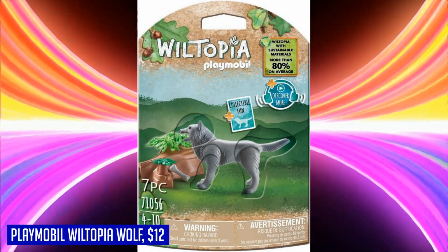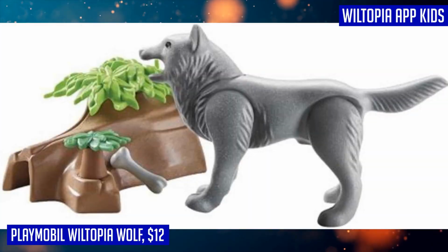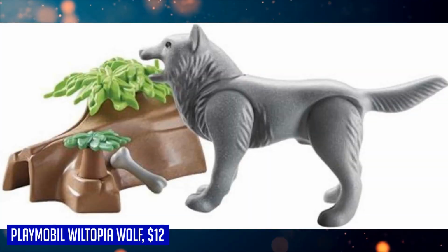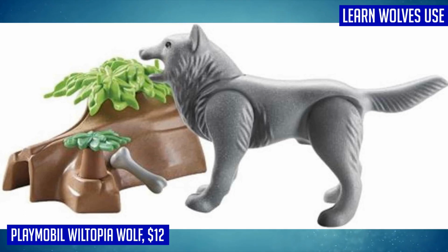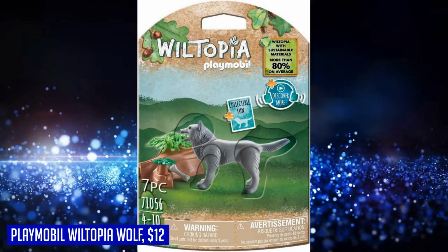What's more, Witopia is an eco-friendly range made from over 80% sustainable material, promoting environmental consciousness in a fun way. Expand your child's imagination by combining this set with other Playmobil Witopia products for endless animal adventures. Let your child explore exciting regions and their animal inhabitants with Playmobil Witopia, where fun and education go hand in hand.